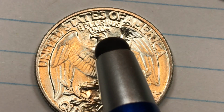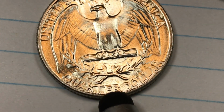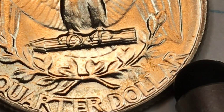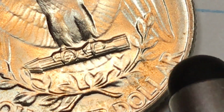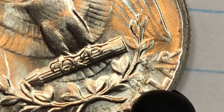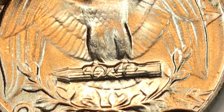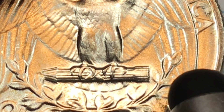United States of America at the top, E Pluribus Unum here. Down here at the bottom it says quarter dollar, and we notice that the leaves are not very well defined. And you'll notice that on these coins from 1941. Some of the leaves down here don't have a whole lot of detail to them. No center on the arrow there.